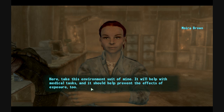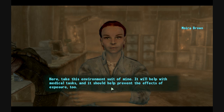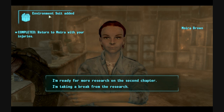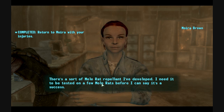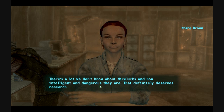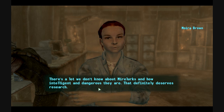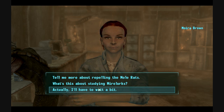Here, take this environment suit of mine. It will help with medical tasks, and it should help prevent the effects of exposure, too. There's a sort of mole rat repellent I've developed. I need it to be tested on a few mole rats before I can say it's a success. There's a lot we don't know about mire lurks and how intelligent and dangerous they are. That definitely deserves research. And that should be it for the second chapter. Which do you want to check out?